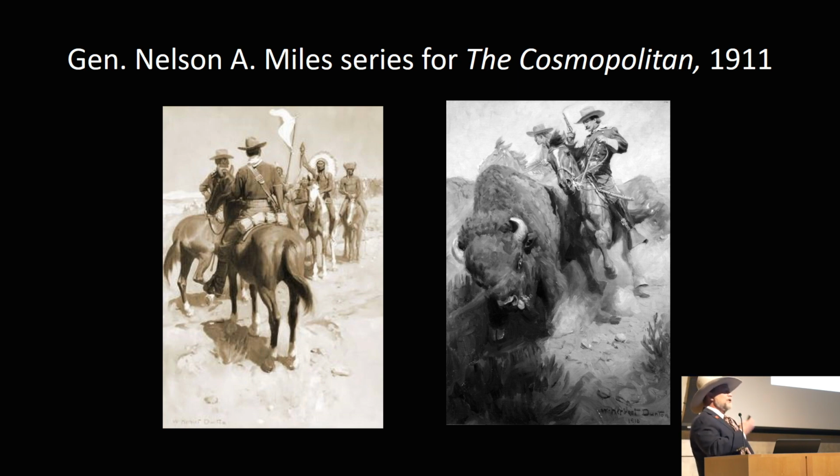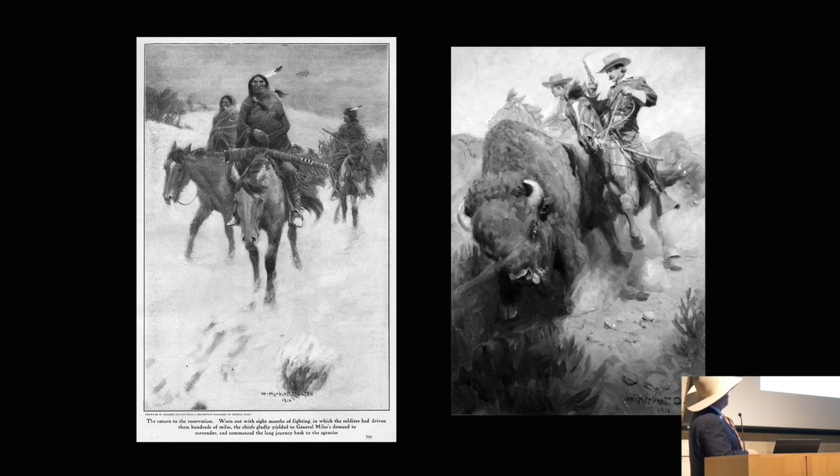They had decided to serialize the life of General Nelson Miles, and Remington was due to do the illustrations. He had illustrated the autobiography of Miles in the late 90s, but he was asked to do them again in 1910 and 11, but didn't survive. But Dunton was chosen to do these illustrations. A couple of examples. This is Miles and Custer hunting buffalo outside Fort Hays or Fort Dodge up in Kansas. The return to the reservation, as you can see here.